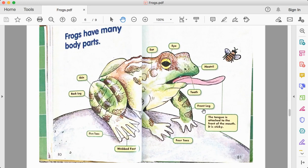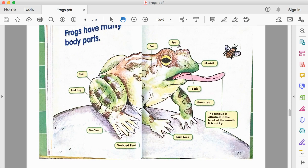Frogs have many body parts. Eye, ear, nostril, teeth, front leg, skin, back leg. The tongue is attached to the front of the mouth. It is sticky. Webbed feet. 4 toes, 5 toes.